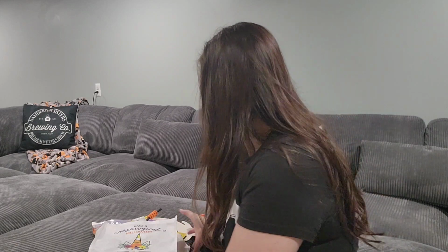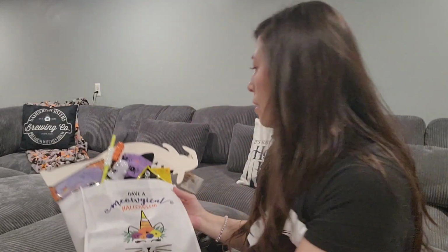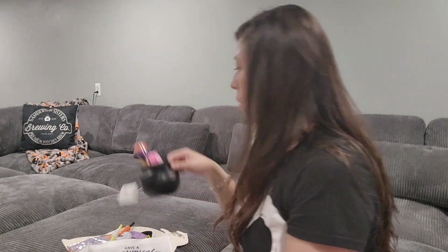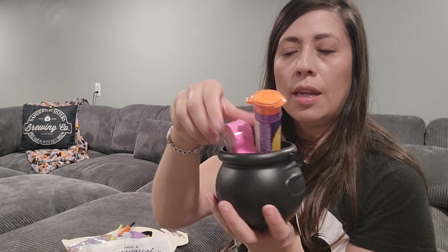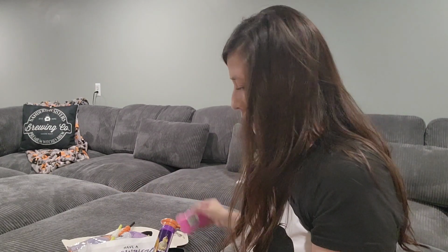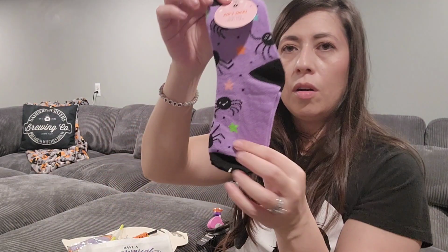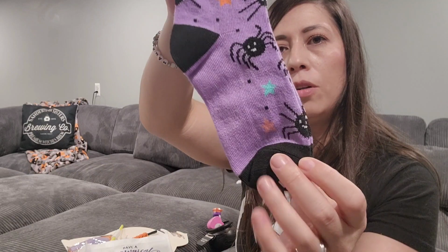And I'll move on to my daughter's basket. Okay, my daughter's basket. Her boo bag looks like this. And where do I want to start? Maybe her cauldron. Just the same thing that you've seen. The candy. Her bath bomb just says boo. And then same thing. Candy and those bouncy balls. Her socks from Target are these cute little spider socks. Spider and stars.